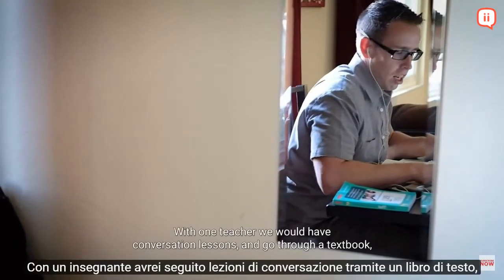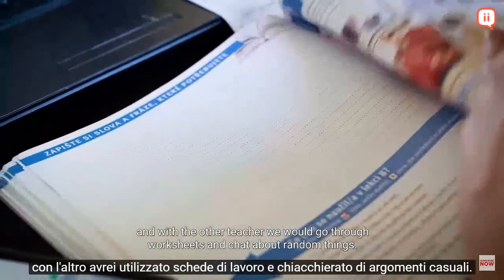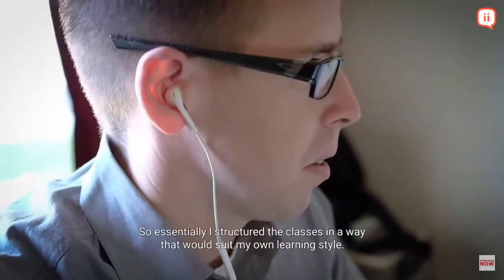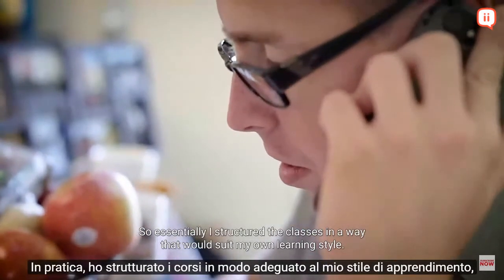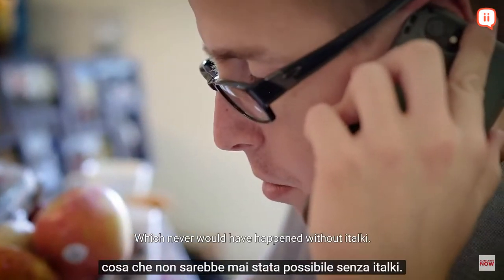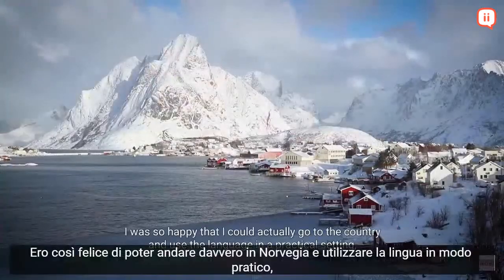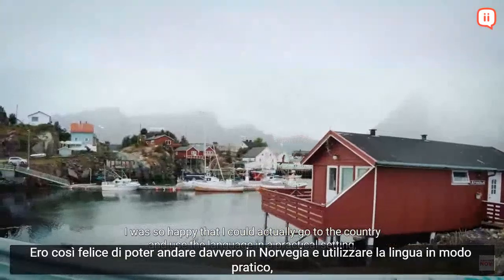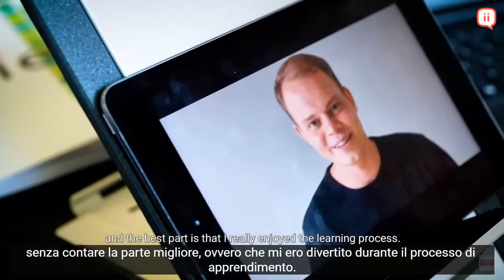With one teacher, we would have conversation lessons and go through a textbook, and with the other teacher, we would go through worksheets and chat about random things. So, essentially, I structured the classes in a way that would suit my own learning style, which never would have happened without italki. Within a year, I was relatively fluent in Norwegian. I was so happy that I could actually go to the country and use the language in a practical setting. And the best part is that I really enjoyed the learning process.